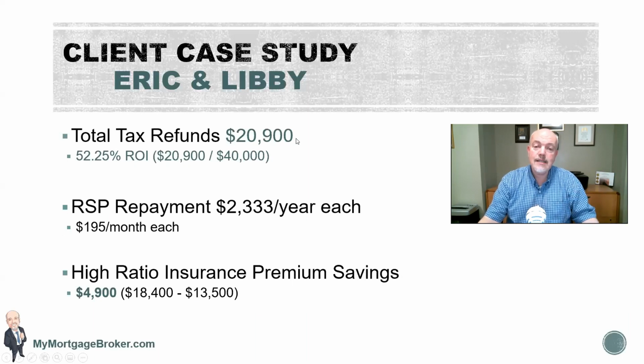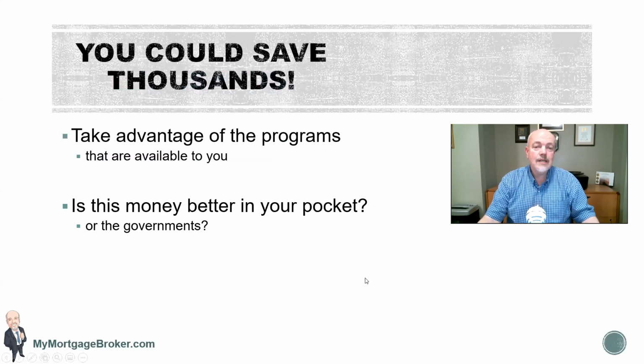So not only did they make $20,000 in a tax refund to use towards their purchase and have a little extra left over, they've saved $4,900 on the mortgage as well. So these programs are really important. It's important for you to know what's available to you when you purchase a house. If they'd come to me too close to when they purchased their house and they didn't have the time to leave the money in their RSP for 90 days, they couldn't have taken advantage of this program. So it's important to learn about these programs early so that you can utilize every possible advantage you have when you buy a house, because there are programs that are designed for you to save money. And I'd much rather see the money be in your pocket than in the pocket of the government.